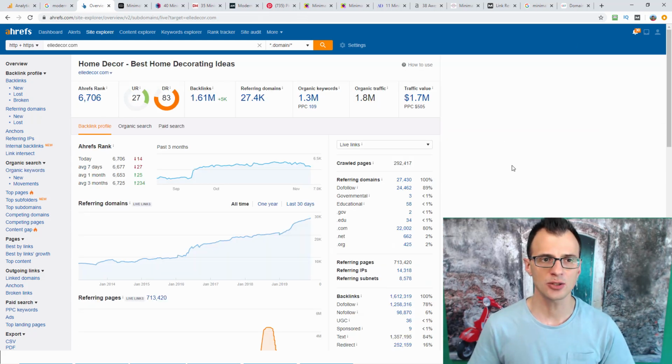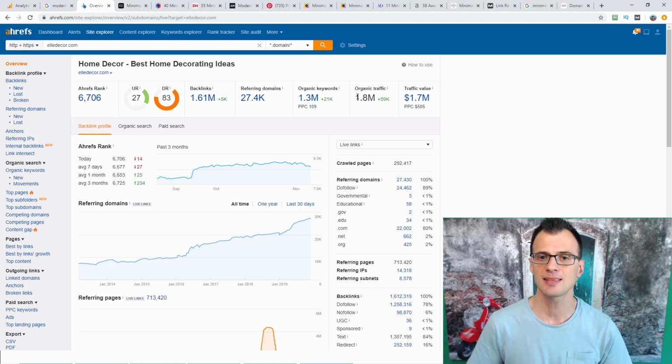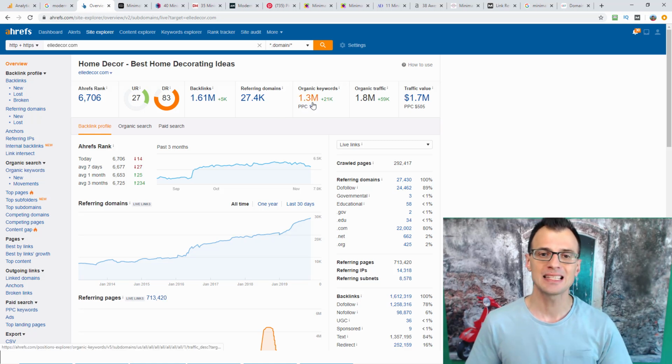You might initially land on a page of results like this, which effectively tells you how many backlinks it has and how many organic keywords ldecor is ranking for. So it's 1.3 million different organic keywords, and they're getting roughly 1.8 million visitors a month to their website. Wow, this is amazing. The good thing for us is that they've already done research for 1.3 million different organic keywords that are probably in our niche.